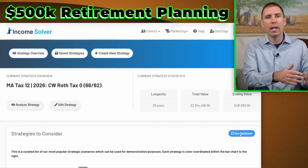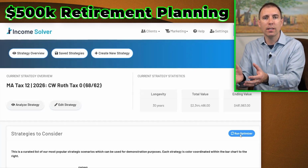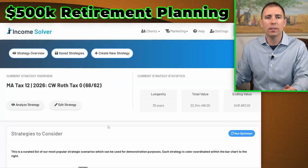So look at these before and afters and try to find those times when you have a lower tax rate to pay the taxes then, versus a higher tax rate, so you can try to avoid or defer those taxes later on.